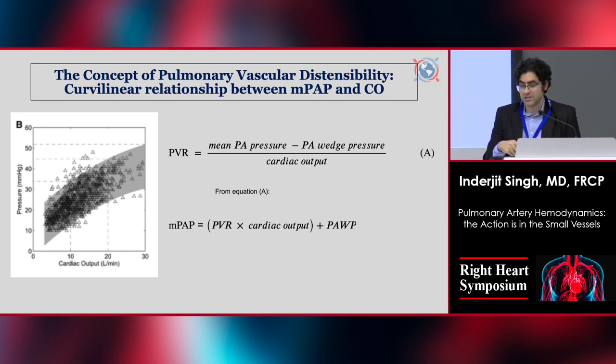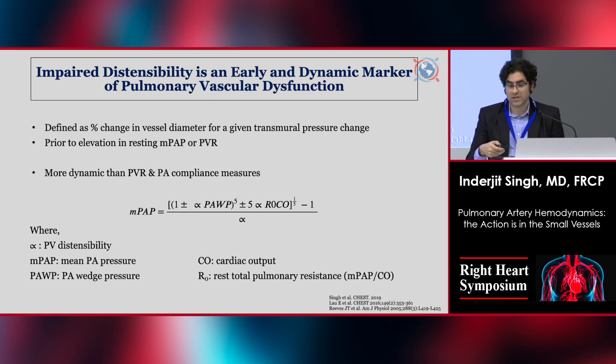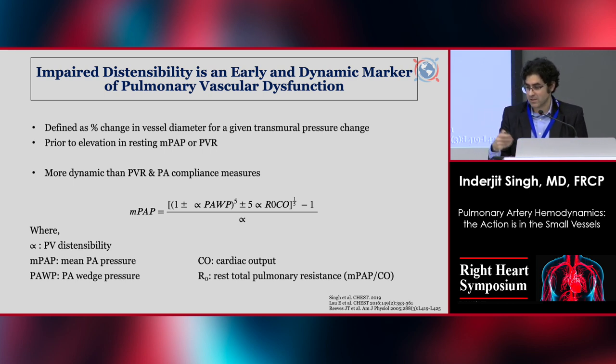But instead, the relationship is actually a curvilinear relationship. So there's actually a fourth variable that attenuates this increase, and this is the alpha, or pulmonary vascular distensibility. It's defined as the percent change in vessel diameter for a given transmural pressure change. It occurs prior to elevations in resting mean pulmonary arterial pressure or pulmonary vascular resistance. And it's a more dynamic measure than the conventional measures, and I'll describe that in a second.